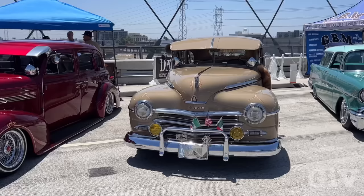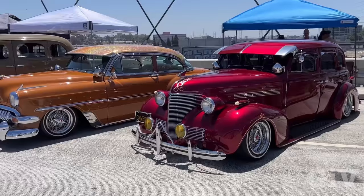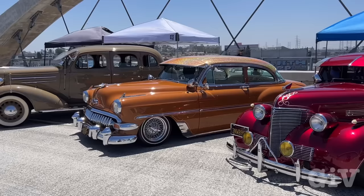Wow. Unbelievable. Look at the pinstripes on there. Is that called pinstripes or henna tattoo design? I don't know what you call that, but that is a beautiful car to ride in. This reminds me of the bumper cars when you go to the fair. They all look like this.